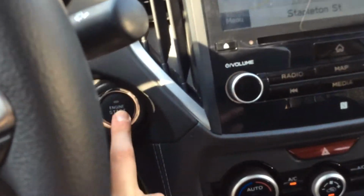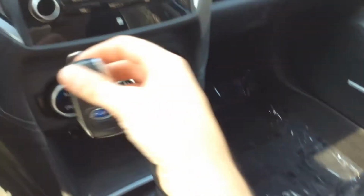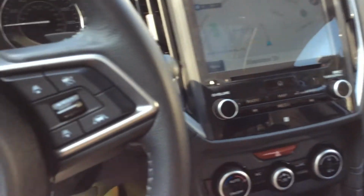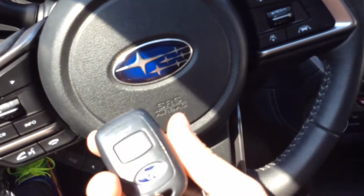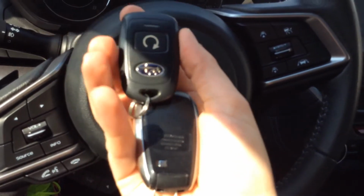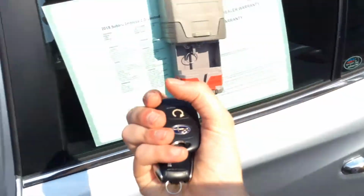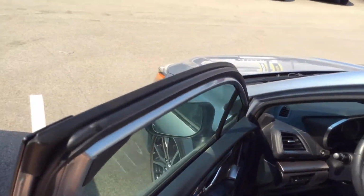Now, everything is push button start, you'll see, because this is just the fob that you carry around. Now, another benefit is it looks like the prior owner also had the remote start. So you'll see that you keep this on your keychain, and all you do is, as long as you're within a half a mile of the vehicle, you'll just tap 1, 2, and it will automatically start your car.